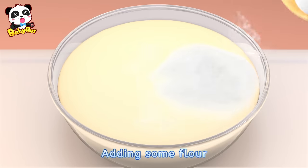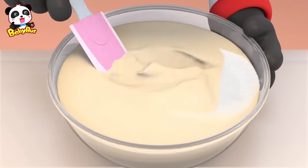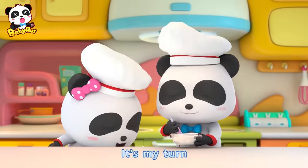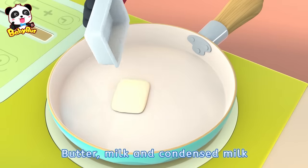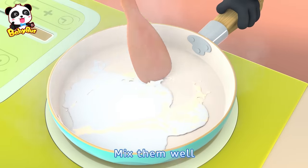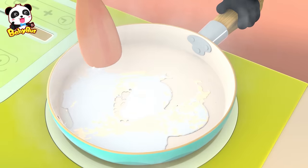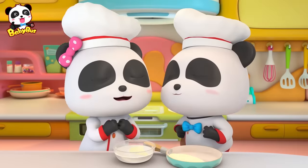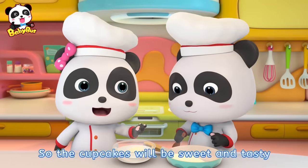Adding some flour. Now the batter is ready. It's my turn. Butter, milk, and condensed milk. Mix them well, mix them well. Then putting it in the batter. So the cupcakes will be sweet and tasty.